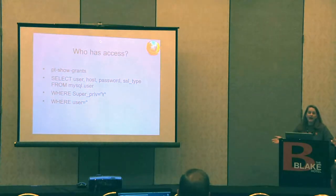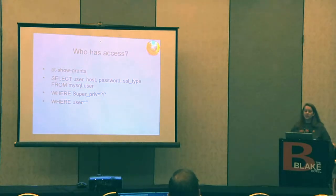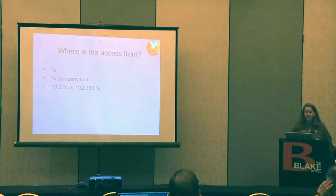So let's see, SSL type. If SSL type is blank, it means that SSL is not required, but you can use it. There's also, I think, require, or it might be yes. I forget what the exact string is. But if it's required to use SSL, you can see that too. So if you wanted to check whether everyone that's not localhost is using SSL, you can write a query to do that. The other reason to show password: if you select user, host, password from mysql.user and show all the users, you can see if people have the same password hash. So if someone's using the same password for all the users, that kind of defeats the purpose.